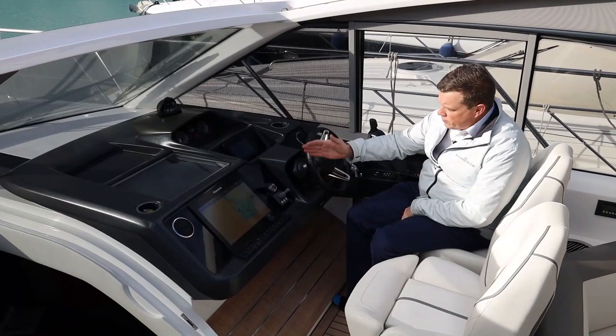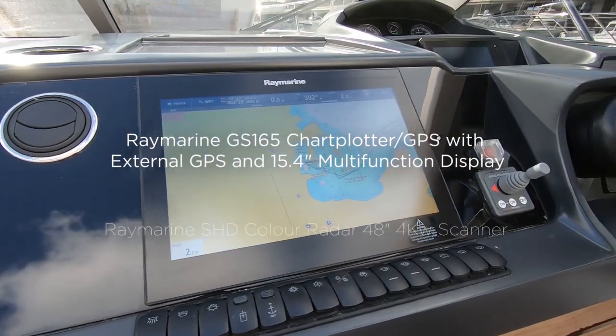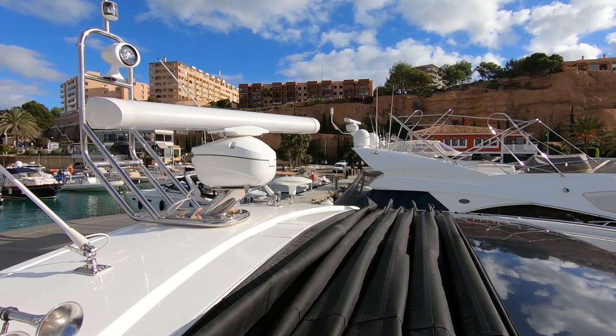Also here at the helm we've got the Raymarine GS165 colour chartplotter, and we've also got a 48-inch 4-kilowatt radar scanner too.